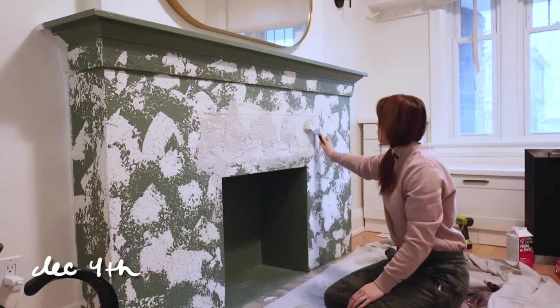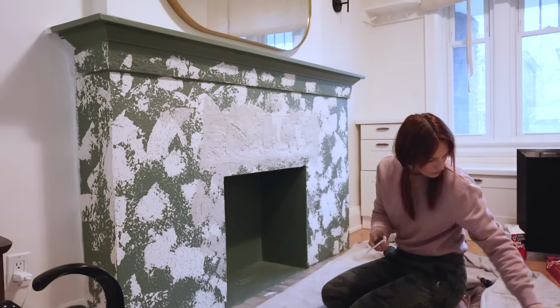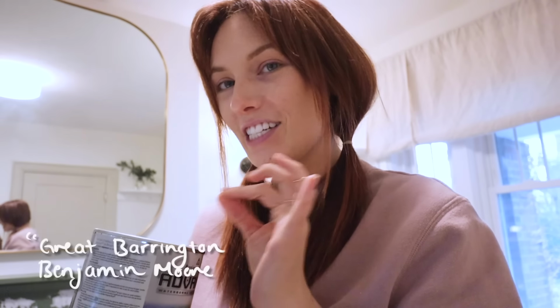Okay, so while this plaster dries, I'm going to start cutting and painting the top. I may have tricked my Instagram followers. I was like, I'm refinishing it. What color am I gonna paint it? And they could see that it was already green. So everybody thought everything but green. A couple people thought green. Yeah, obviously I'm still going green. It's just the slightest different shade of green.